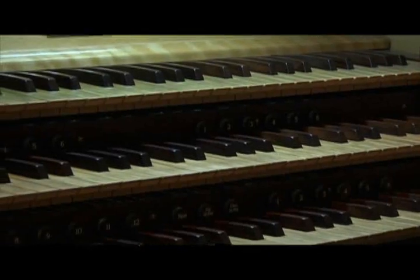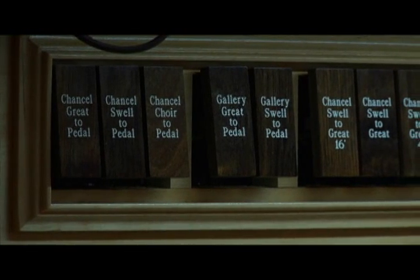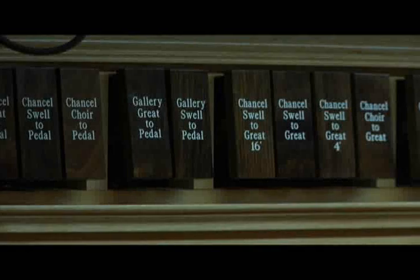Do you play the same music week to week, or do you change it up a little bit? We change music. Sometimes I'll alternate between the two organs, and it's nice for congregational singing to use the back organ. Well, I'm going to ask you if you could play me a little sample, if you wouldn't mind. I'll just show you as far as the organ. You have a lot of buttons. Everything that says gallery is upstairs. Chancel is the front organ.